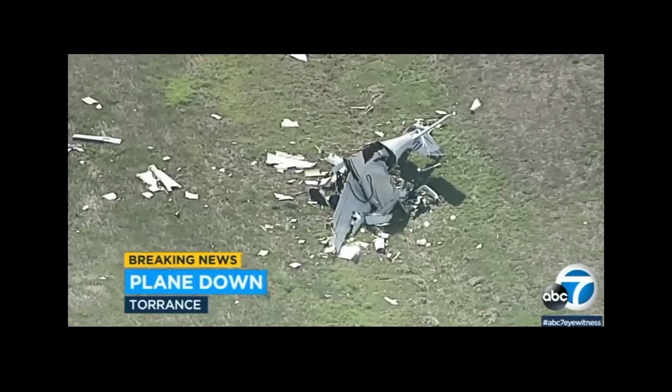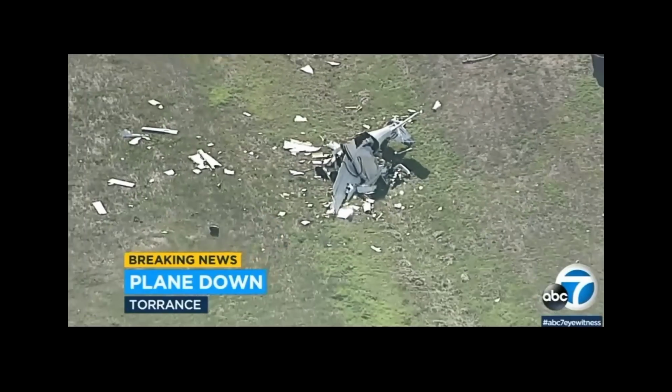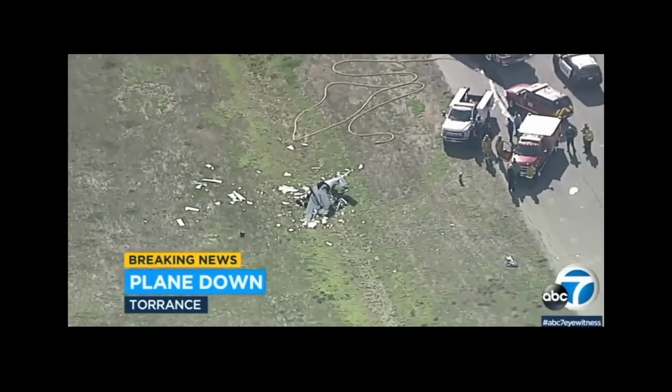Let's start in Torrance, California, November 30th. Just happened today. You can see this aircraft, not much left of it. Sadly, the two on board did not survive. You can see firefighters are on scene.